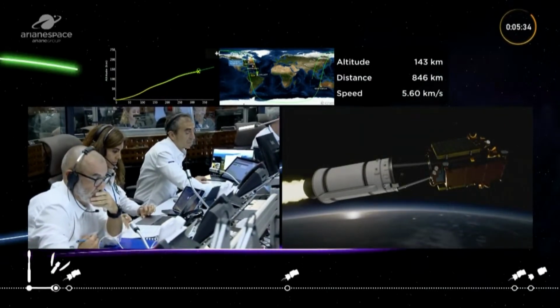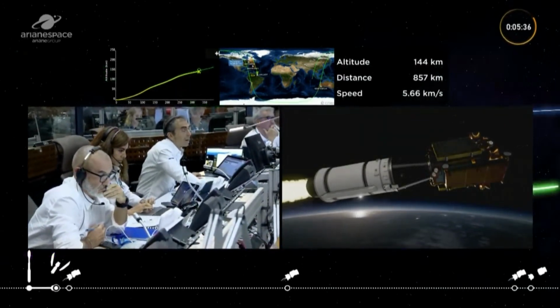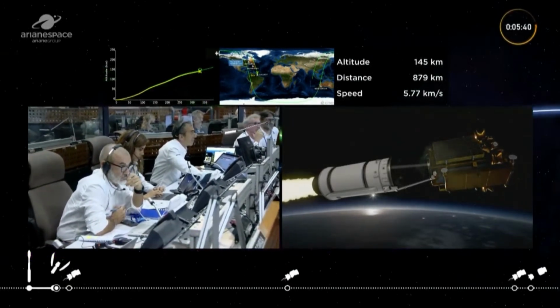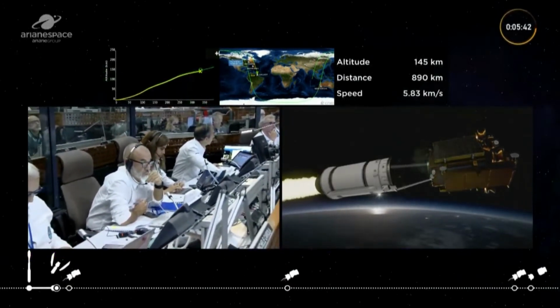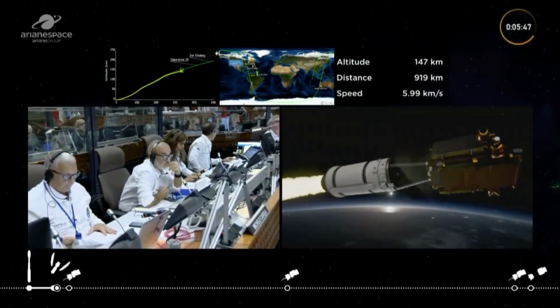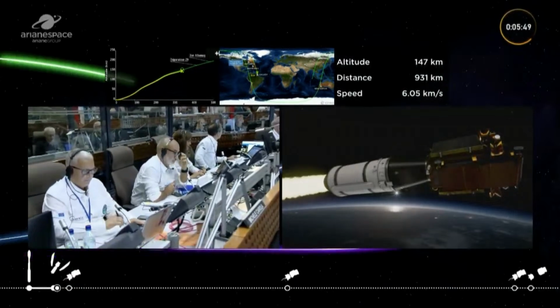It's attached on a conical... Sorry, on a black cone, which is the launcher adapter, itself attached to a white ring, which is the upper stage AVUM Plus. And the last part of the launcher is, of course, the Zefiro 9 stage, which is currently firing, as you can see.